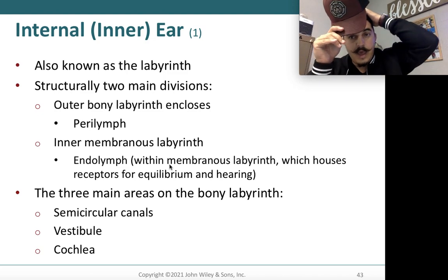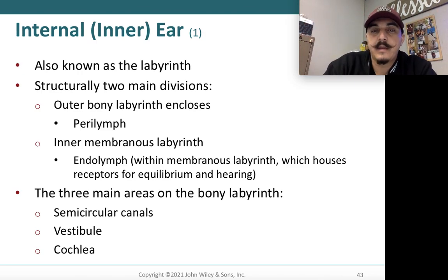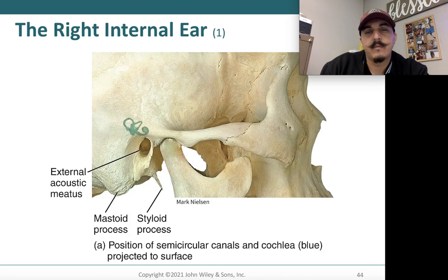Okay, and the third part, the inner part, is the internal ear, known as the labyrinth. There are two main divisions: the outer bony labyrinth, which encloses the inner membranous labyrinth. So perilymph and endolymph. Remember, peri is like surrounding or outside, endolymph is inside. Within the membranous labyrinth are the receptors for equilibrium and hearing, so we get good balance and can hear things. The three main areas of the bony labyrinth are the semicircular canals, the vestibule, and the cochlea. Probably those are the words you've heard the most.